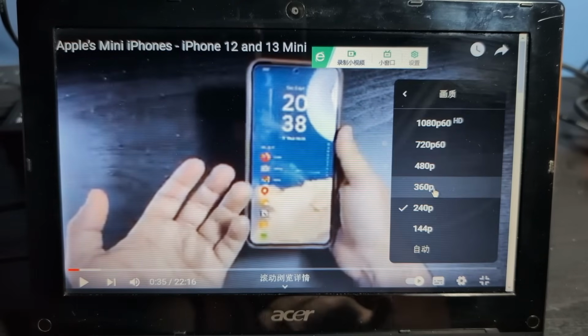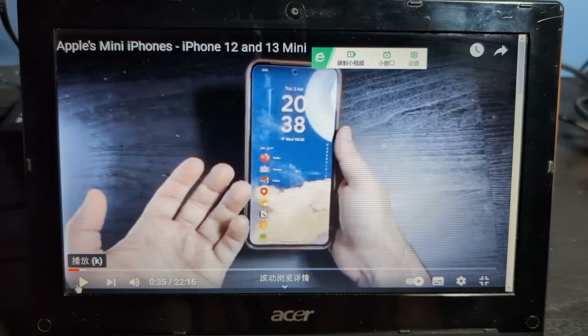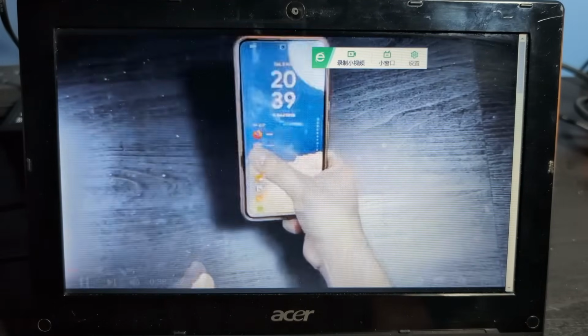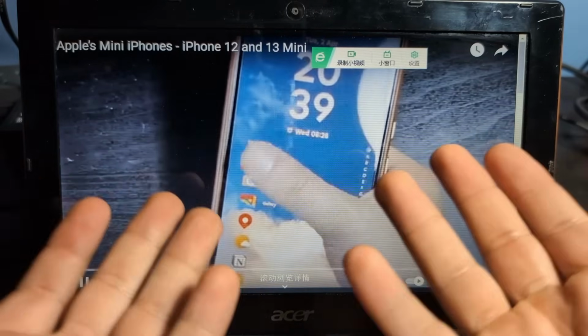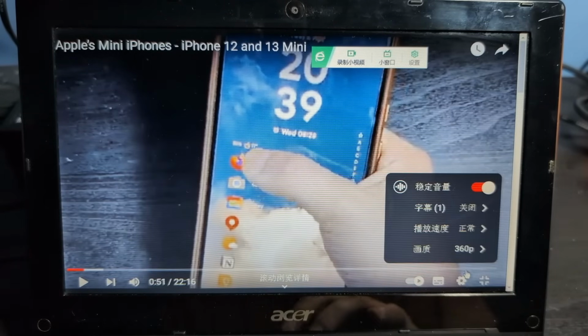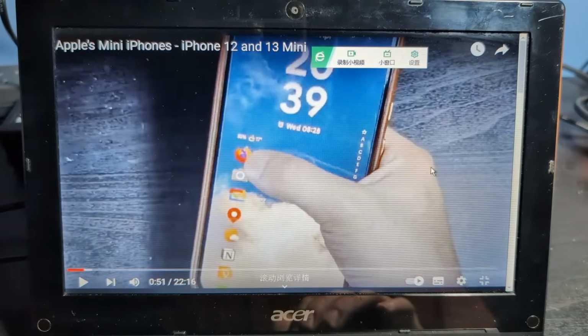All right, let's bump it up to 360p. How well will it handle 360p video? All right, more screen tearing. It's handling it. It's doing it. I'll give it that. Okay, yep, bit of stuttering. Alright, let's bump it up even further. 480p. How well can it handle it?